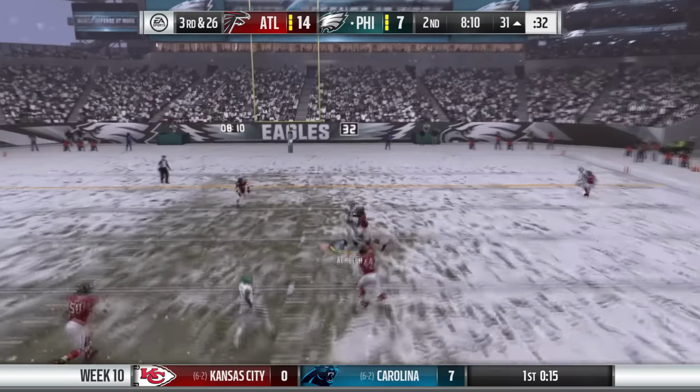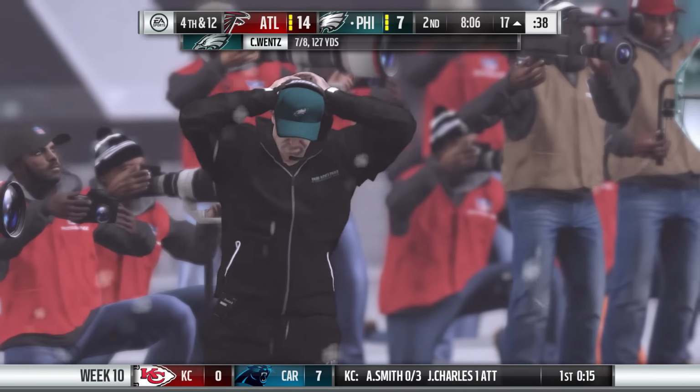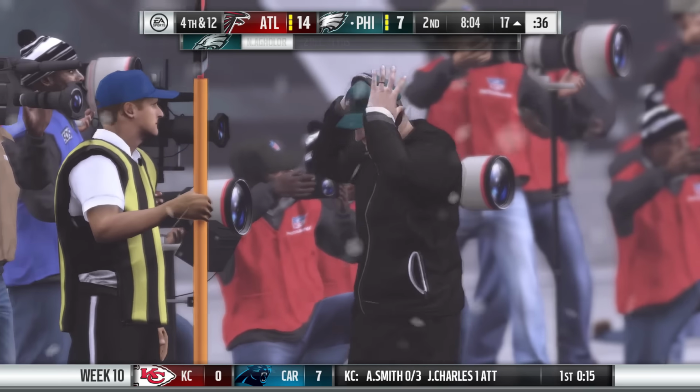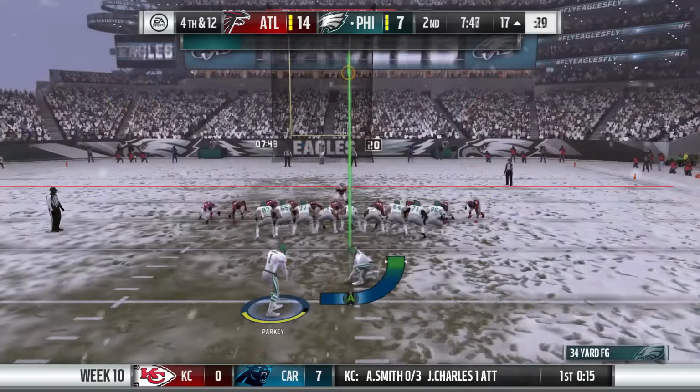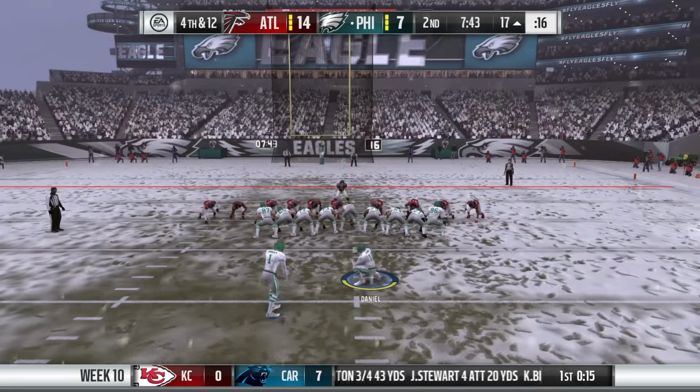As we hit him deep, Nelson Aguilar made a contested catch in the snow. Okay, it wasn't enough to get the first down. It's 4th and 12. We're going to kick a field goal. But would you believe me that Nelson Aguilar made a catch in the snow? I'll just leave it here because this is a summary of the game.